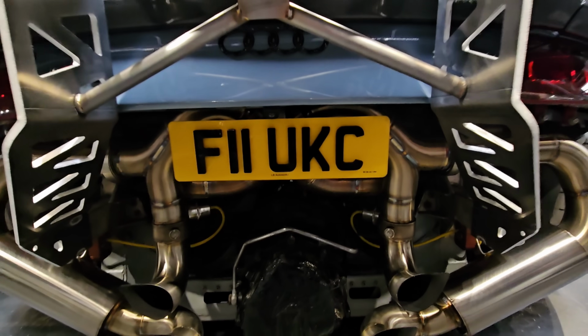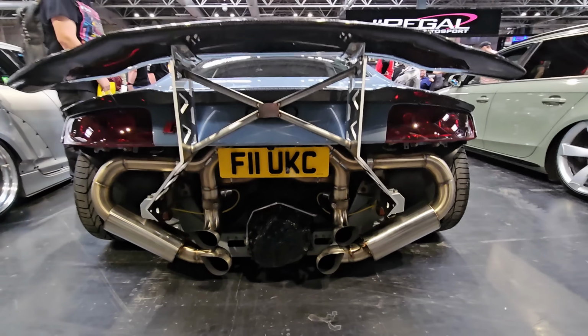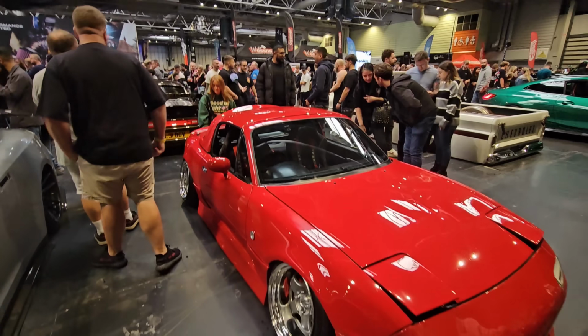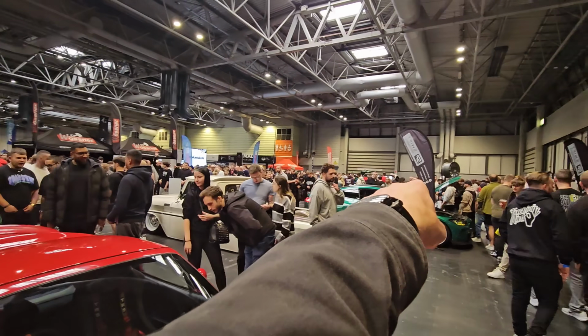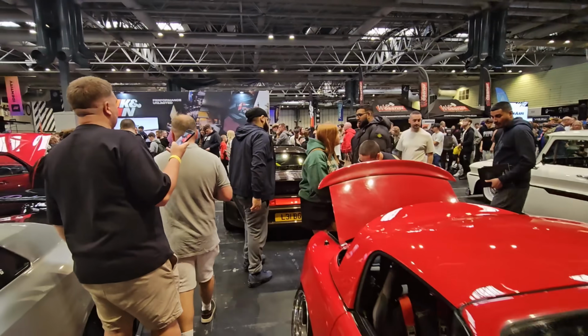So you often see this look on the V10 R8s and the Huracans. I think this is the first V8 one that I have seen like this. We've walked a little bit further down to the MX-5. We're still not at the back of the queue. Honestly, it goes to the end of the warehouse and then probably beyond, but we found some 993s.